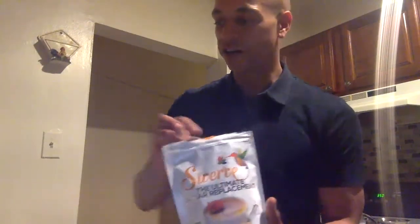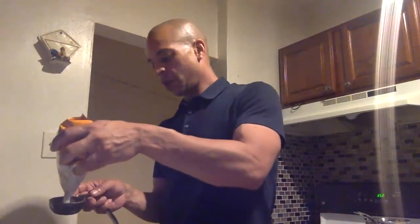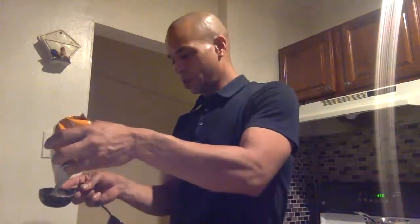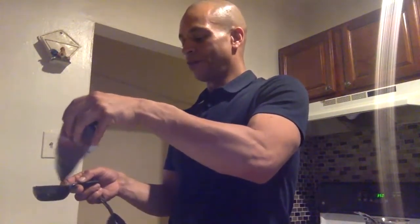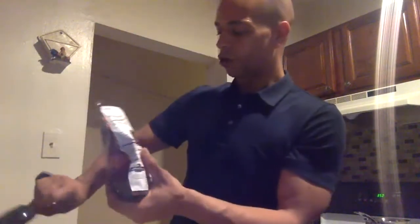Now, I got my Swerve here. All right, this is going to be our sugar replacement. Okay, and we're going to use 1/3 of a cup plus a tablespoon. I'm just going to eyeball a tablespoon, but you have 1/3 of a cup plus a tablespoon of Swerve, and then we have some unsweetened cocoa powder. I would recommend using a Dutch cocoa. That's what my friend Cynthia recommends. But you want to make sure you get a good cocoa powder because after all, you're making brownies, right?